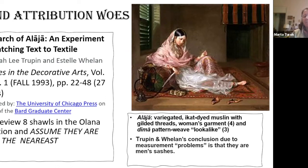It's 27 pages long. They review these 8 shawls in the Olana collection, and they assume they are from the Near East. In fact, they go to great extent. It is so well documented.